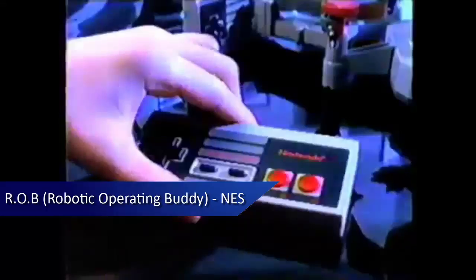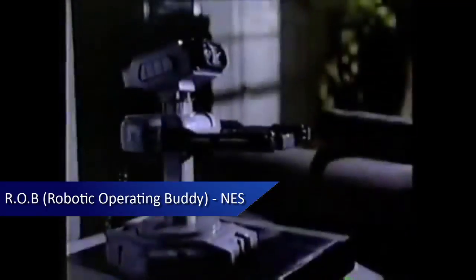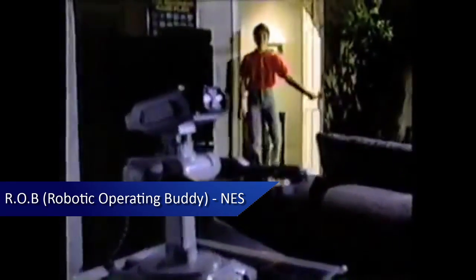Okay then. So yet another NES entry. R.O.B. A fantastically misguided idea that I absolutely love, but really never should have made it to the market.